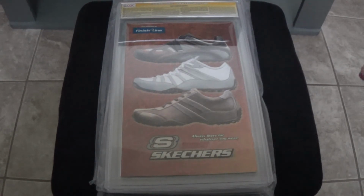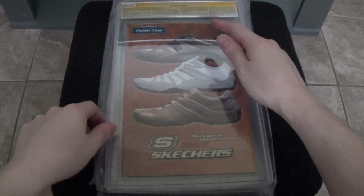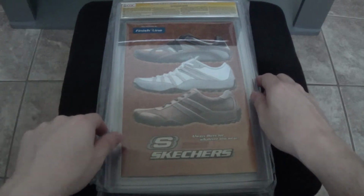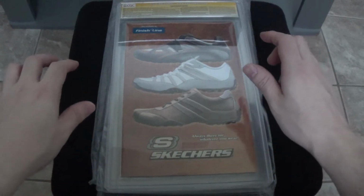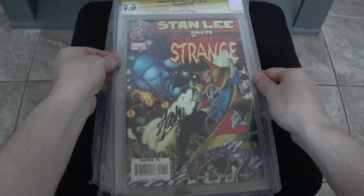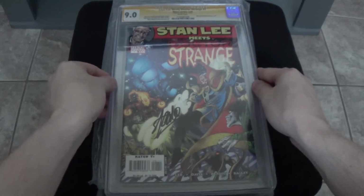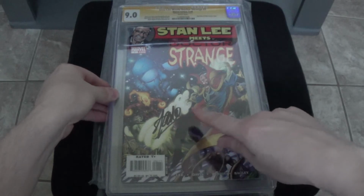As you can tell, this first one right here, off the bat, it's a signature series. The comic itself isn't a high price comic, but this comic is special to me because it's Stan Lee meets Doctor Strange comic, and it's signed by Stan the Man himself.